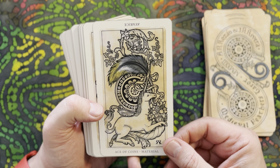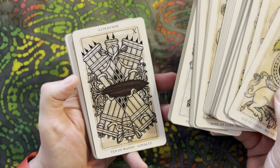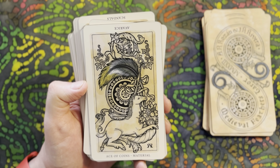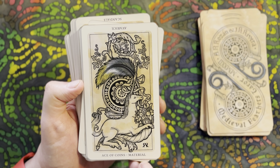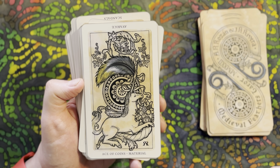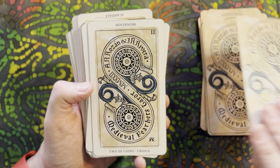So we go on to our minors. We've got our Ace of Coins. So as I said at the beginning, it's very similar to a Marseille deck. Obviously there's some little extras here, and of course the feathers. But those people who struggle perhaps to read pips and still enjoy the beauty of vintage tarot decks, medieval tarot decks, now have this jumping off point, this keyword, material, Ace of Coins. We know that coins is the earth suit, so it does talk about our material world, if you like, so things like our home life, our family connections, work, all that sort of thing in this earthly physical realm. So yeah, I love it.